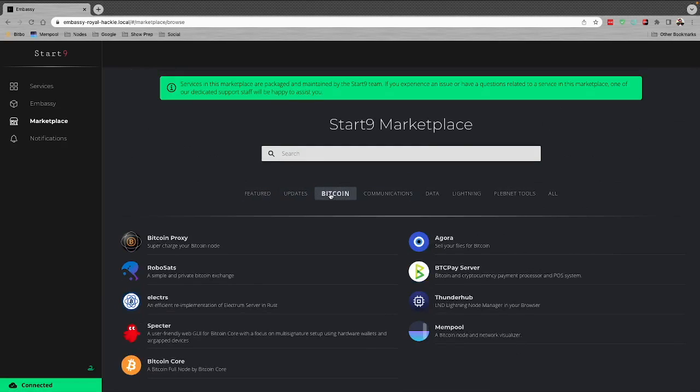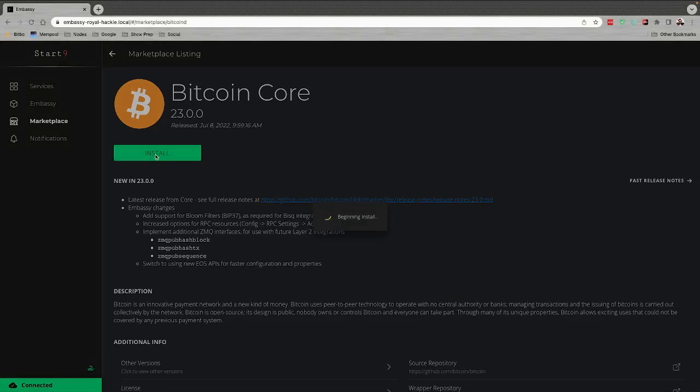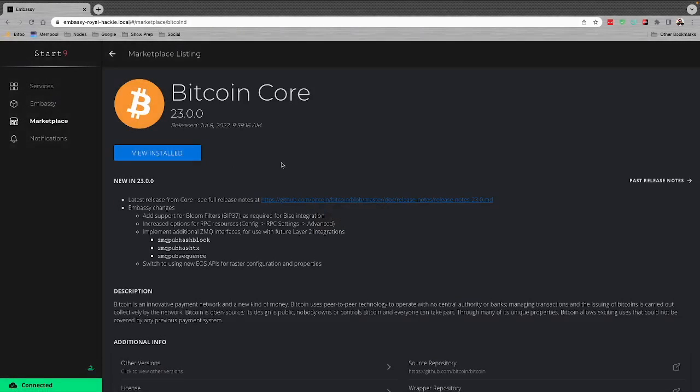So I want to go to Bitcoin first, because I'm going to need Bitcoin Core. I want to download a full node for Bitcoin. So that's the first thing I'm going to do. I'm going to click it, choose install, and that will begin the install of Bitcoin Core, and we'll continue from there.